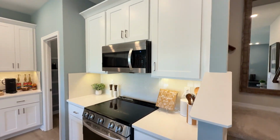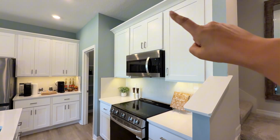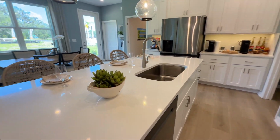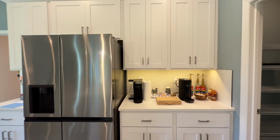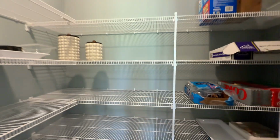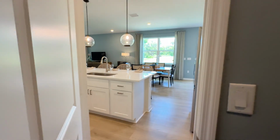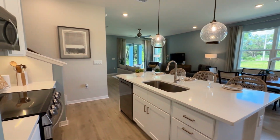Look how beautiful this kitchen is. We have your stove, microwave, and 42-inch cabinets, which come with the base price of the home. We have crown molding. Look at this beautiful backsplash. We have space in between, so when you're cooking, cleaning, a lot of cabinet space. And here we have your pantry. Very spacious pantry. You have a lot of space to put all the stuff that you need. Now I'm gonna turn around so you can see how it looks coming out of the pantry. Again, here is beautiful space from this side of the home.